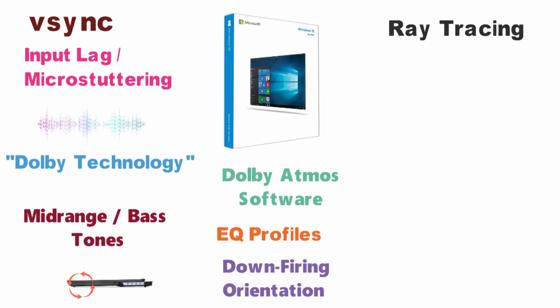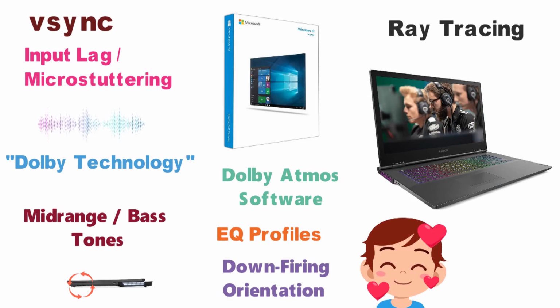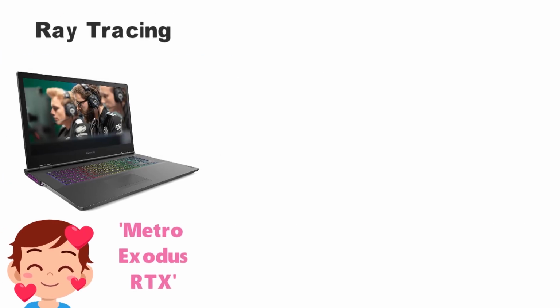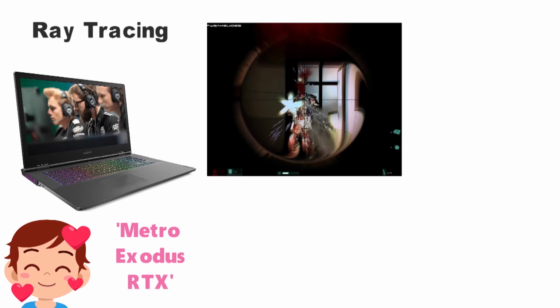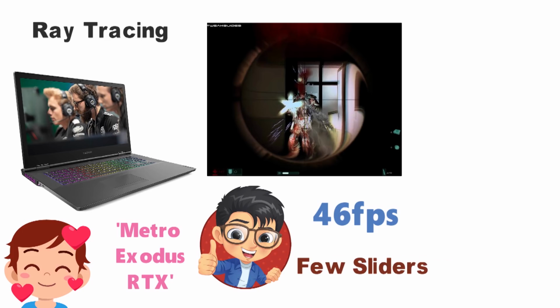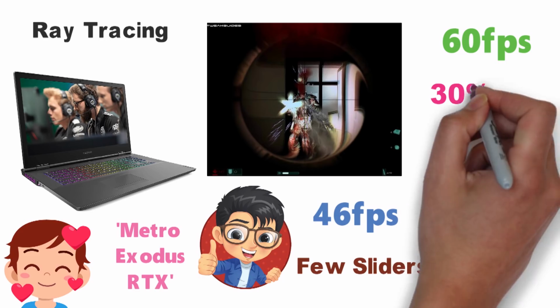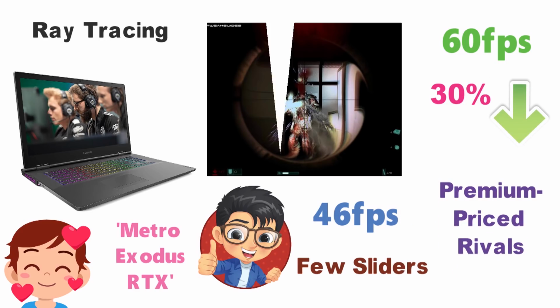If real-time ray tracing is your endgame, the Lenovo Legion Y740 does not disappoint. In fact, in the Metro Exodus RTX benchmark, which sees most of the in-game graphics settings cranked all the way up, the Y740 managed an impressive average of 46 frames per second. Tamper with a few of those sliders and you can bank on a buttery smooth 60 frames per second, with ray tracing turned on, for about 30% less than the cost of its premium-priced rivals configured with the same specs.